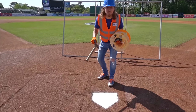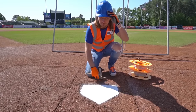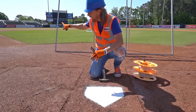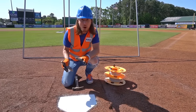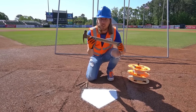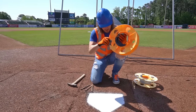Now, we've gotta run our string lines. And our string line sets up for our foul line. There's one for third base, and there's one for first base. This determines whether a ball is in play or if a ball goes foul. So we've got some nails here. We got our hammer. And we've got our string.